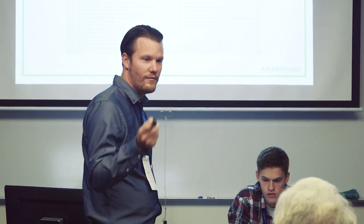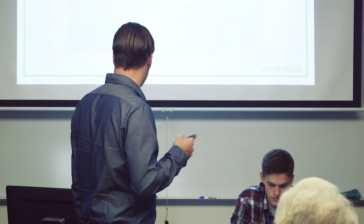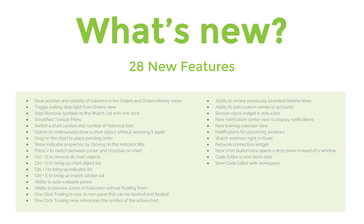For example, changing your objects on your chart used to be a 6-step process. I measured it out. It was 6 steps to go in and change something on a chart. It's now a single click from an indicator title on the chart, which is awesome. Anything we can do to save time and let you focus on your strategies is best, in our opinion.